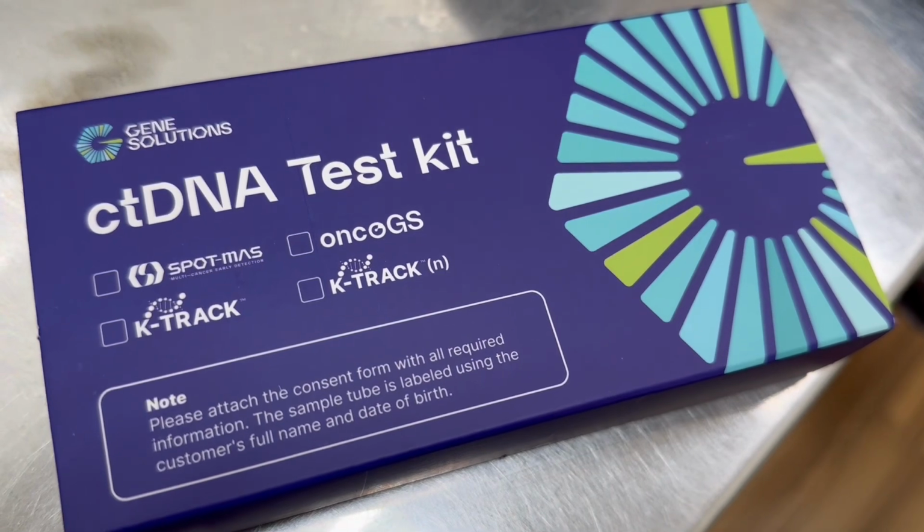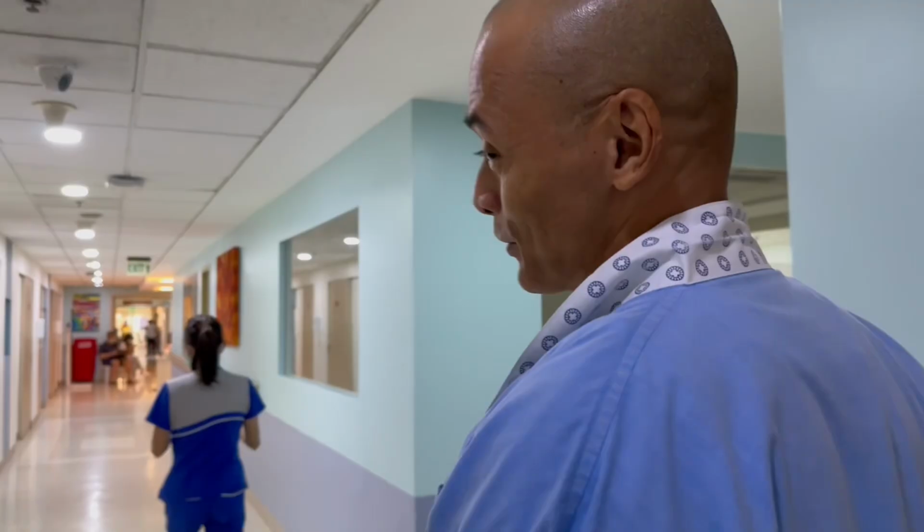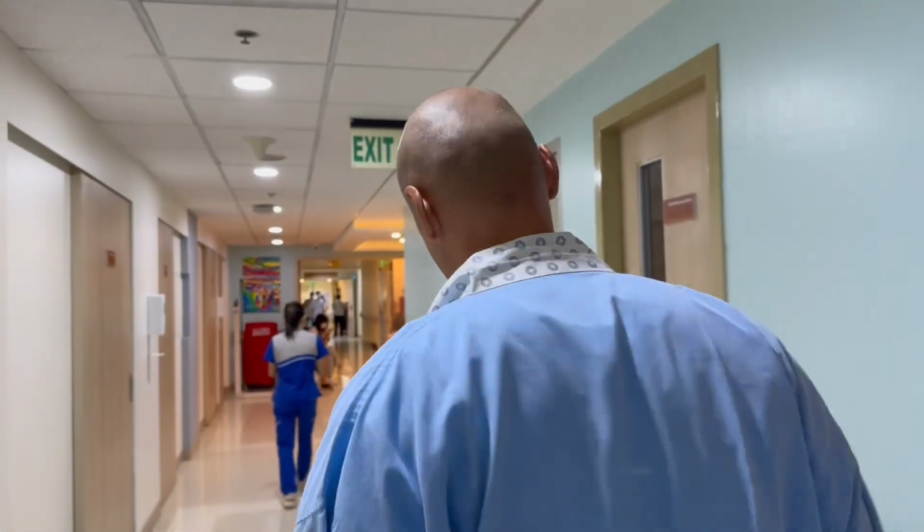But the SPOTMass test wasn't the only test that we had for the day. SPOTMass test done and dusted, uncharted territory. Now we're heading to our colonoscopy and gastroscopy. Here we go.